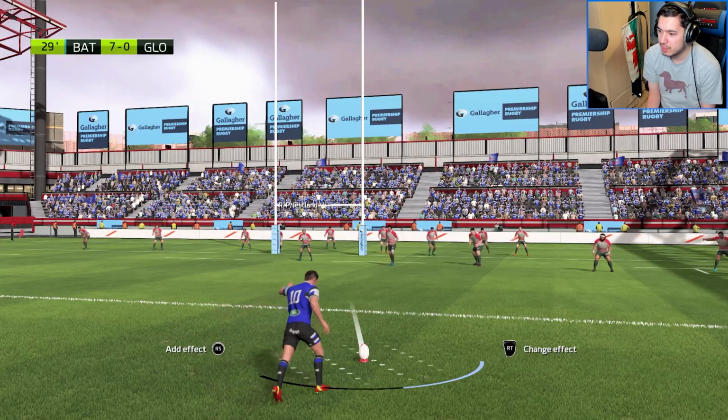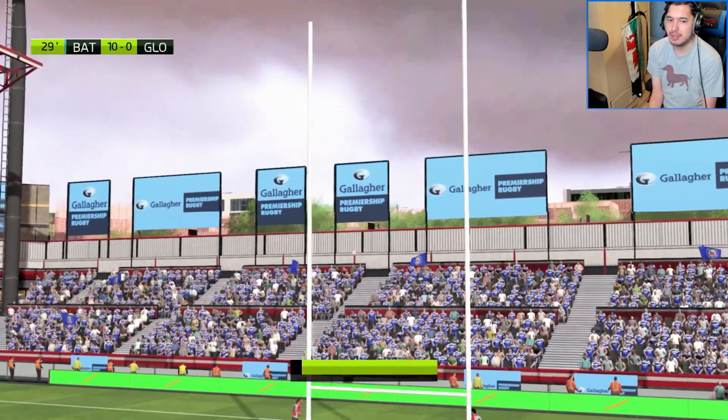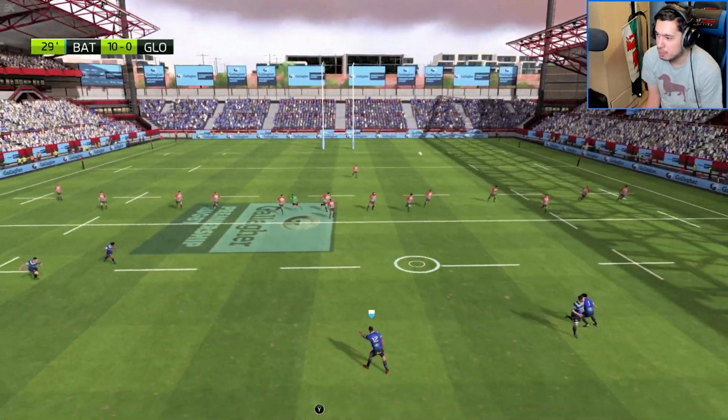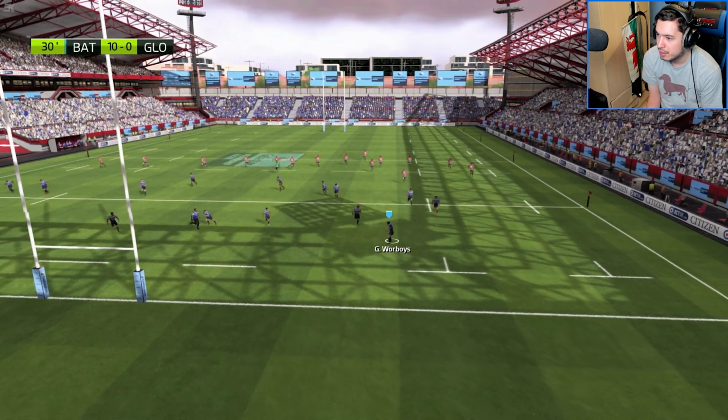Again, should be an easy enough kick for Priestland. Straight down the middle. And yes, 10-0 up. 10 minutes remaining in the half. So safe under the high ball.